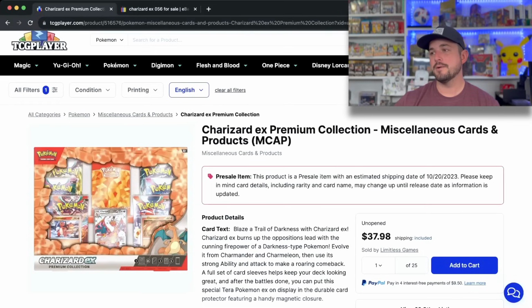Before we get into this rip, though, let's look at the market on this bad boy box, the Zardy boy. I mean, Pokemon will always make products with Charizard in it. He is almost a no-lose situation for Pokemon, but I think he might be this time, so we're going to get into that here in a moment. But let's look at this bad boy here.